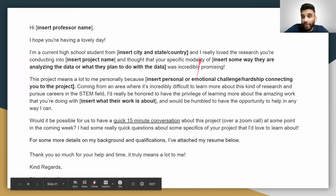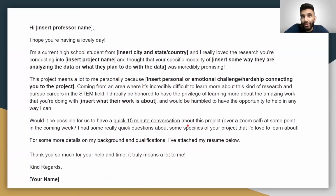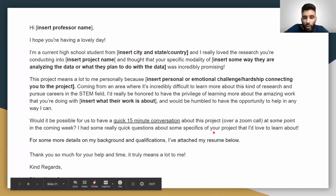I made the big mistake when I first reached out to my professor. It was like 2 pages long. It was genuinely like 50 sentences. It was super long because I thought, the more the better. But professors are human too, right? They'll zone out if you're talking for too long. So you want to make it quick and concise.